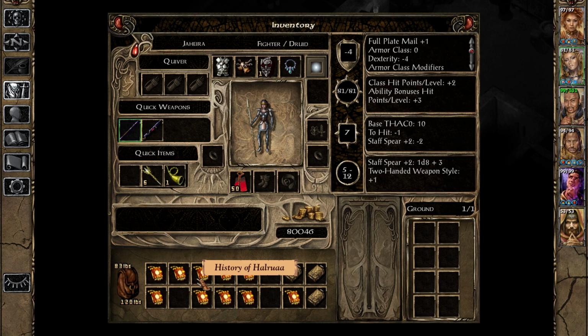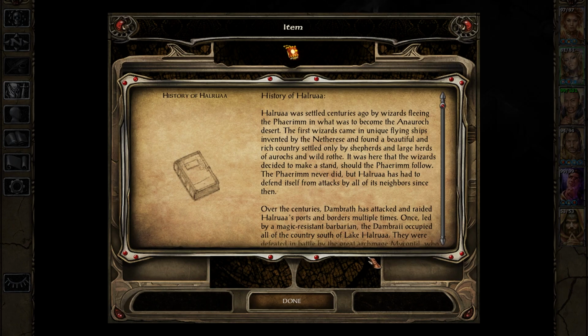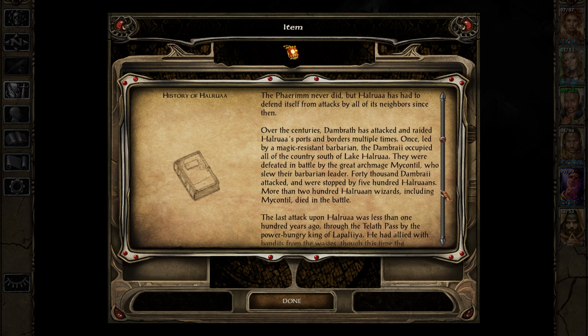Right. The history of Halruaa. Halruaa was settled centuries ago by wizards fleeing the Faerimm in what was to become the Anauroch Desert. The first wizards came in unique flying ships invented by the Netherese and found a beautiful and rich country settled by only shepherds and large herds of aurochs and wild wrath. It was here that the wizards decided to make a stand, should the Faerimm follow. The Faerimm never did, but Halruaa has had to defend itself from attacks from all its neighbours since then.